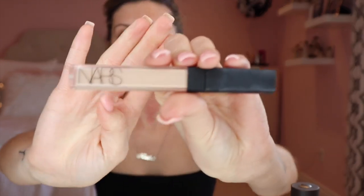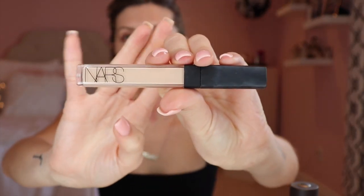So then for concealer, I'm using the NARS Radiant Creamy Concealer. I'm in the shade Light 2 Vanilla. And again, like I said, this is just perfect lightweight product for every day. As you can see, I do have some dark circles, redness, especially around my eyes, so I do like to conceal those. And this is perfect because it's lightweight, but again, it covers what you want covered.